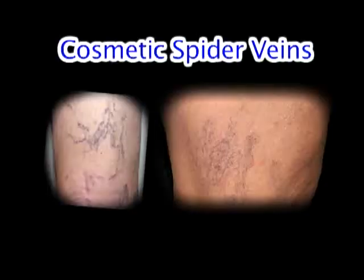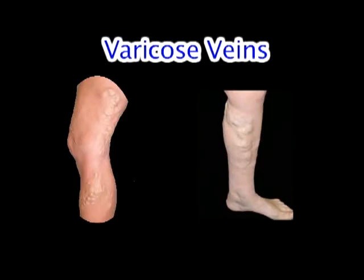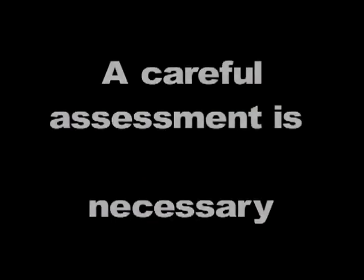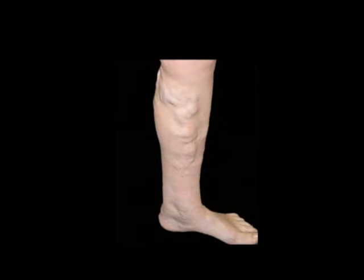Patients with vein-related problems seek treatment for one of two reasons: cosmetically troublesome spider veins or symptomatic varicose veins. While most of the time spider veins and varicose veins represent two different conditions, it's often possible and often the case that they are in fact the same condition with just different signs and symptoms. Therefore, even if a patient is only seeking treatment for small, unsightly spider veins, an assessment must be made to make certain that the same condition that causes varicose veins is not the hidden cause of the spider veins.